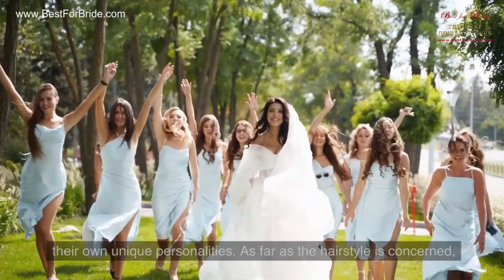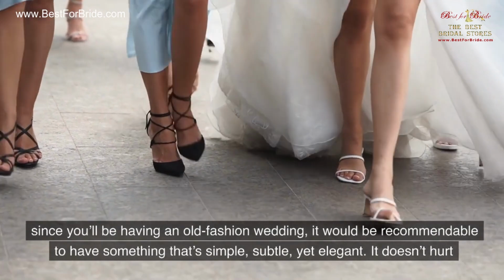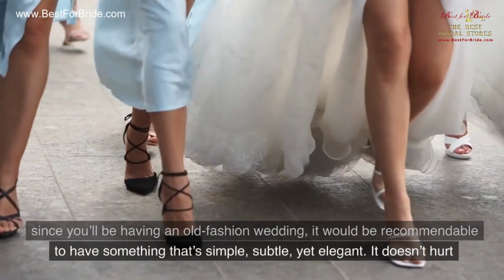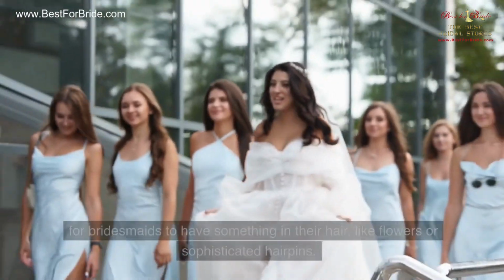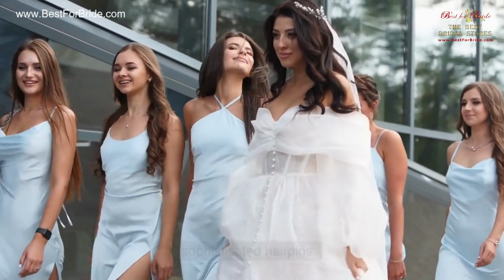As far as the hairstyle is concerned, since you'll be having an old-fashioned wedding, it would be recommendable to have something that's simple, subtle, yet elegant. It doesn't hurt for bridesmaids to have something in their hair, like flowers or sophisticated hairpins.